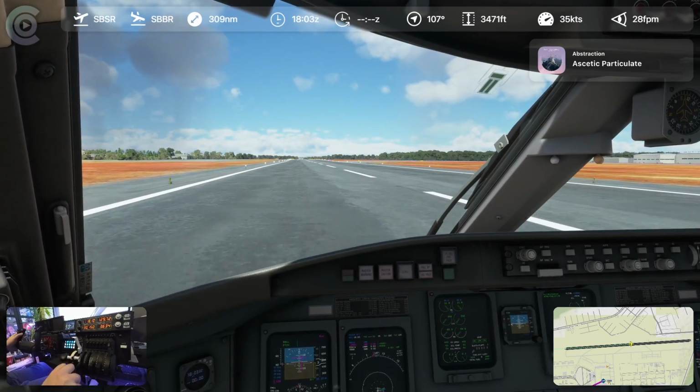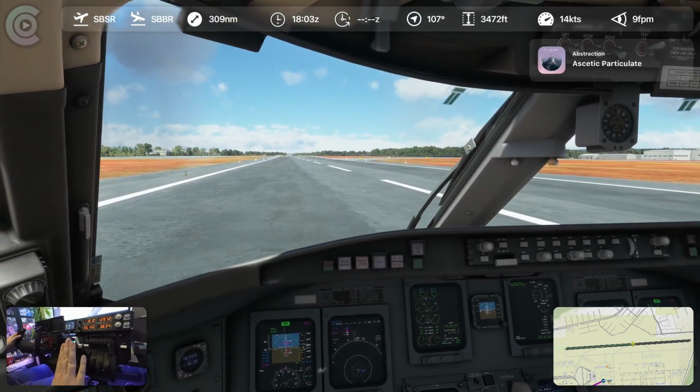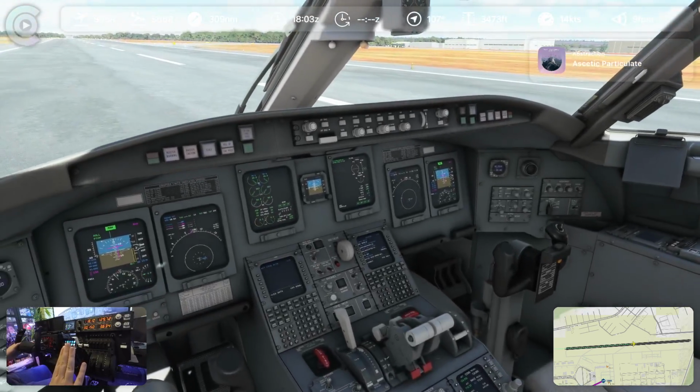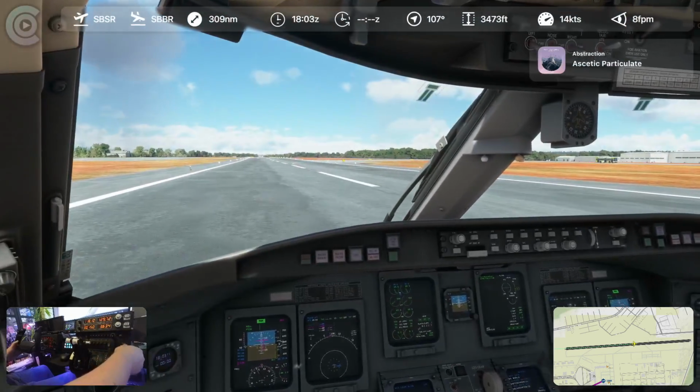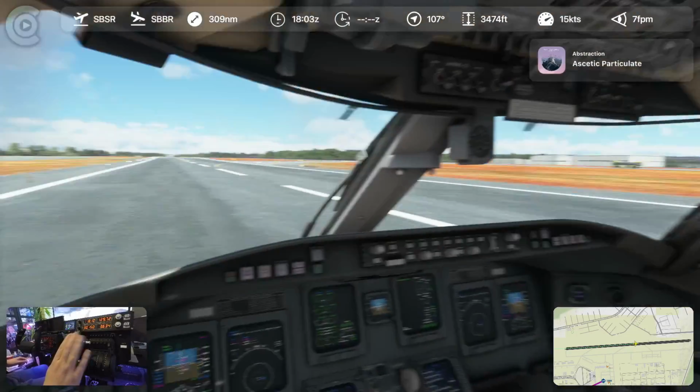Well, that was just a dangerous landing. At least we didn't break the airplane. That was all kinds of messed up.